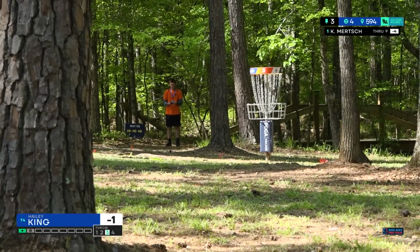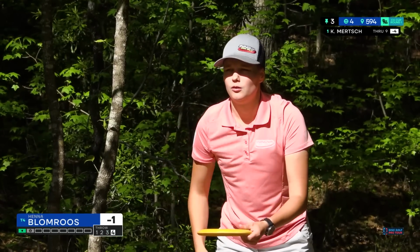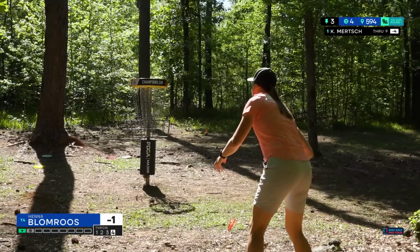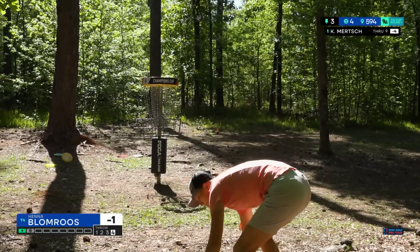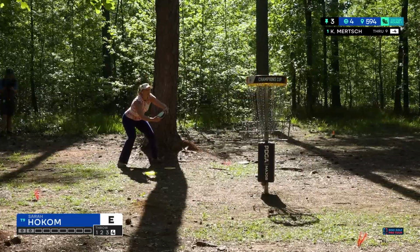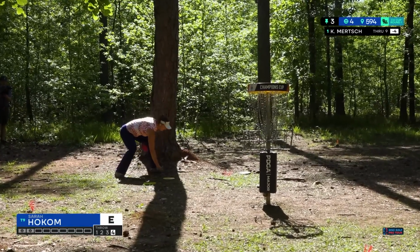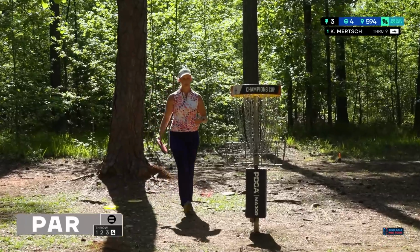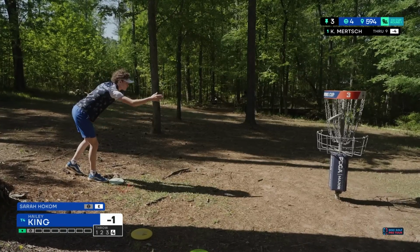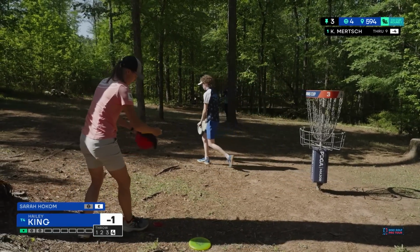Hailey doesn't really look happy with that effort, but she is less than 20 feet for her par. Henna left side on a pretty short putt there. I'm sure she's not thrilled about that one. Sarah getting away with her par. There were only 2 birdies on the day today. One from Kristen Tatar and one from Deanne Carey. And that is a great 3.